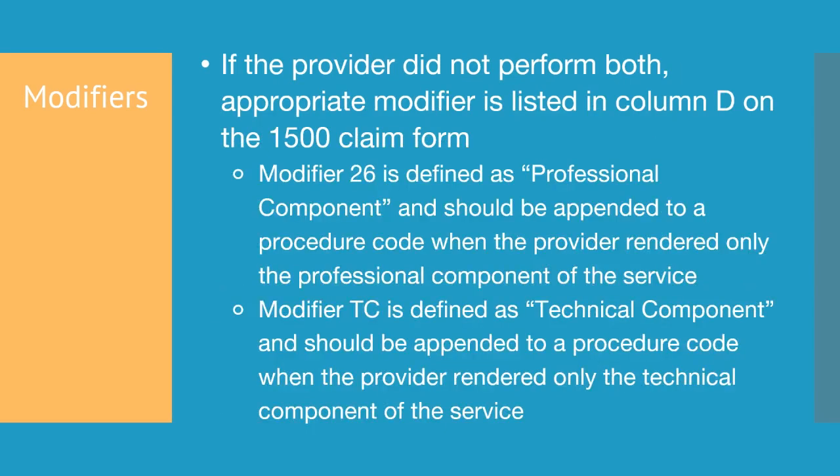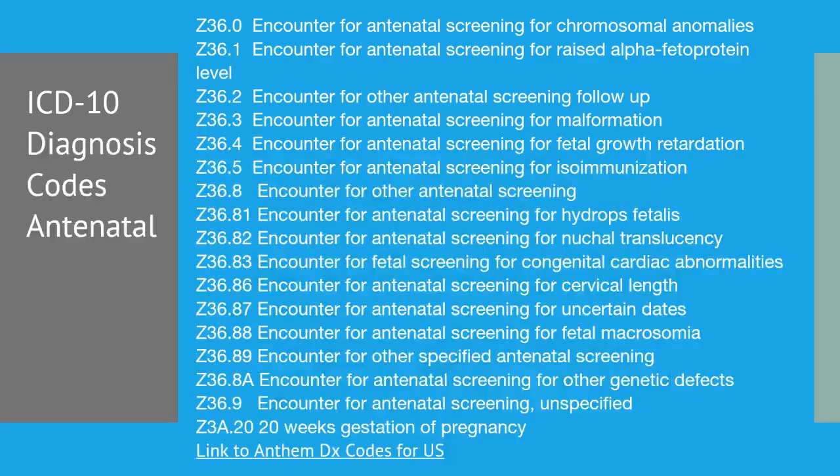If you did not perform multiple services, you do not have a professional component, you do not have a technical component, like maybe the machine and the professional diagnosis. There are different modifiers based on your local payer mixes and the indications. I don't expect the average clinician to know all these nitty-gritty details, but just be aware, sometimes things get denied because of not having the most appropriate modifier, or not even putting a modifier on there when you have multiple charges on one date of service, a triage visit, that could be. These are the more common diagnosis codes used during pregnancy to indicate the medical necessity of why you're doing your ultrasound, particularly for genetic testing, dating issues, and growth restrictions.